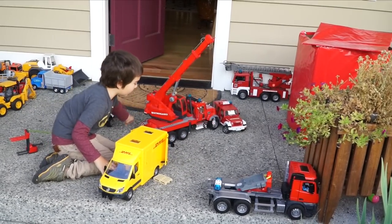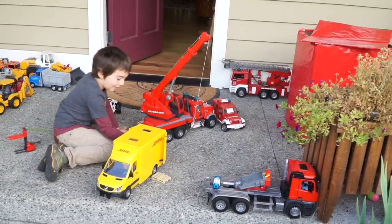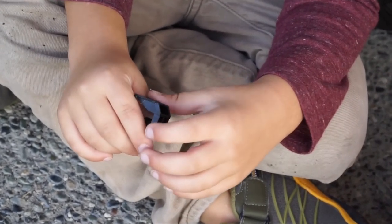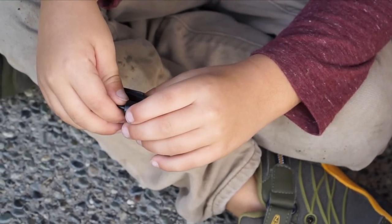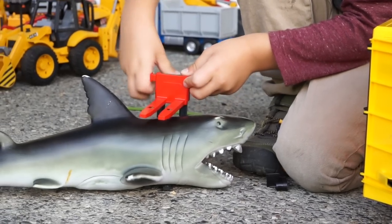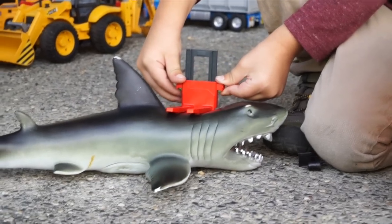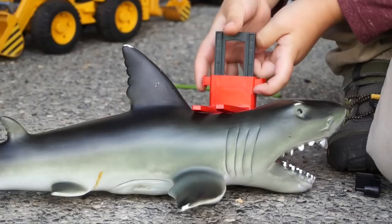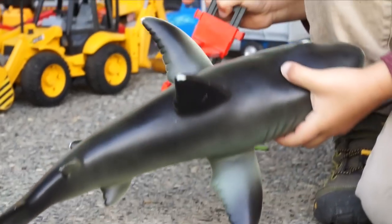Nice one. Oh, his trailer hitch slides off. Came off. It just slides off. Look at that. That's the trailer hitch, yeah. Shall we use it as a driller? If you want. What are you doing to that shark now, Jack? I'm squishing it. Oh, he's squishing our rubber shark. It's captured now. What are you going to do with it?